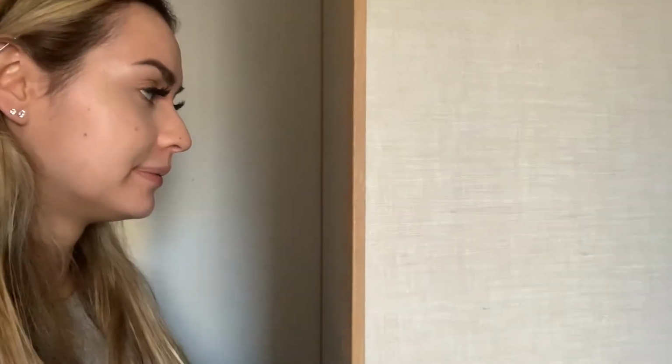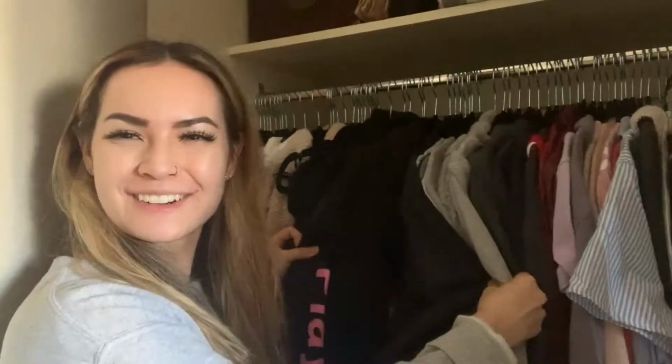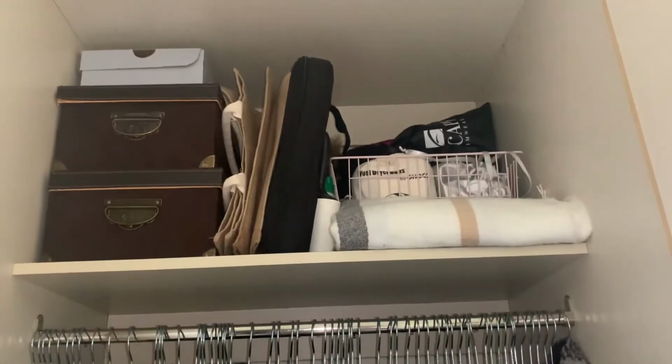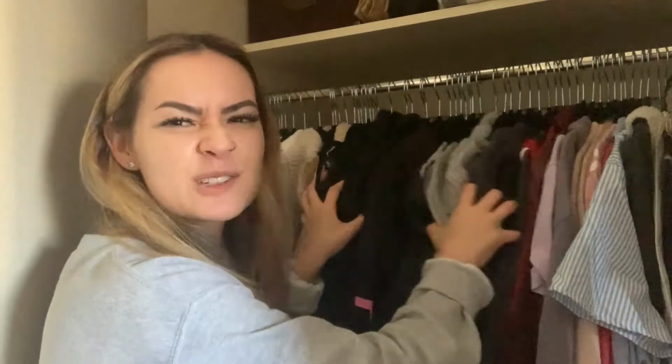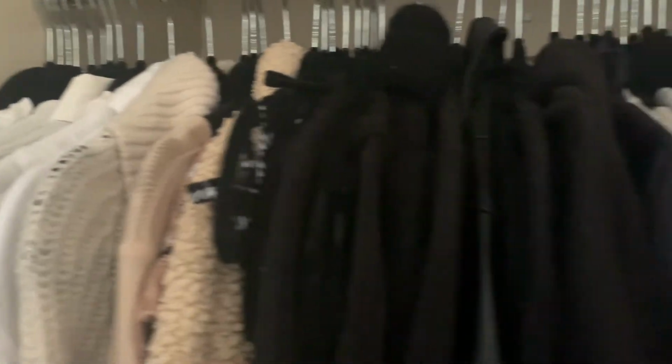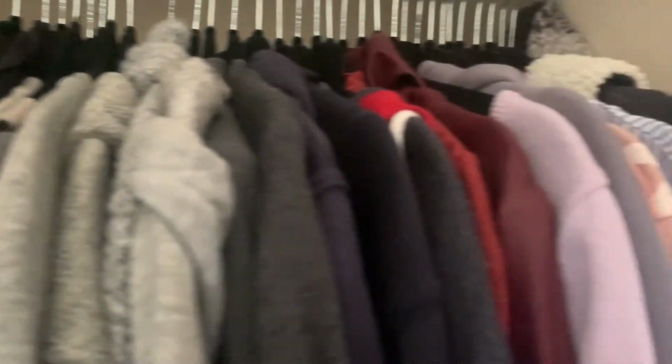In here, we have our closet, which has all of our clothes. Mine is color coordinated just because it's me. There's actually a lot of space in this closet. As far as space in here goes, maybe it's just because this is literally all sweaters, so maybe that's why there's not that much space. But ideally, I would say there is quite a lot of space in here for most of your stuff.